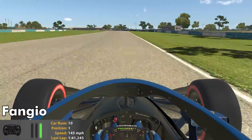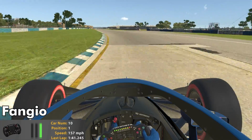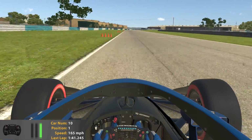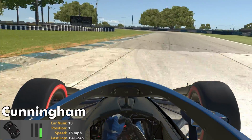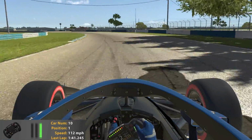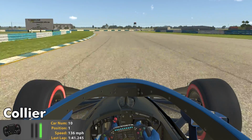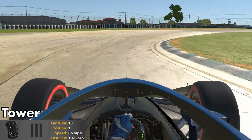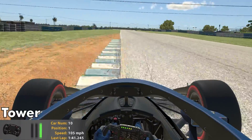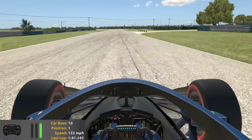As we pass through Fangio, we head towards turn 10 or Cunningham. This will be another great place for a pass. This corner is very easy to overshoot, so if necessary, just back up your entry. Through Collier, we head towards the tower turn, named after the tower you see on your left over there. It's a very bumpy turn. We'll talk about the bumps later on in this video and how to deal with them.